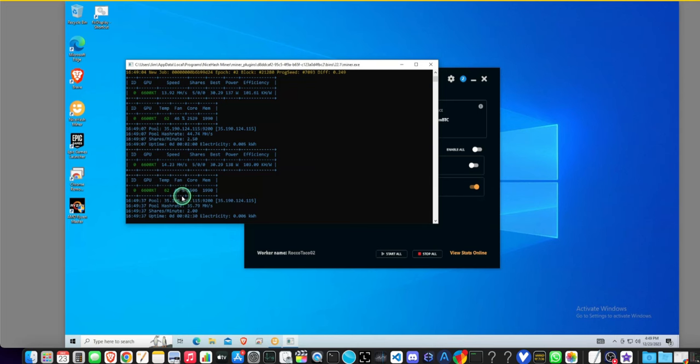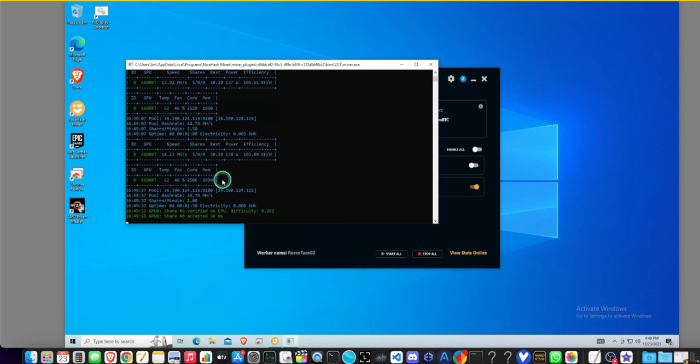48% fan. Temp is 62, which is nice. 6600 XTs run decently cool, which is good. And they really don't use much power.